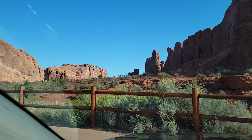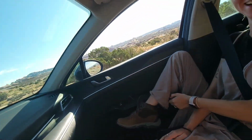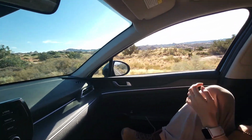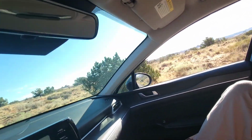We made it to Arches. Yeah, the trail's not a lot. Why are those petrified dunes not as tall as the rest? Because they're too scared. What do you mean? Because they're petrified. Why is that funny? You don't know what petrified means? Yeah, it means you're really scared.